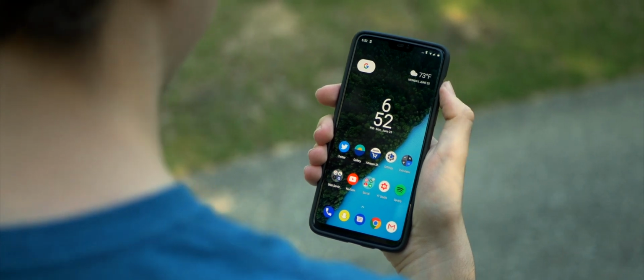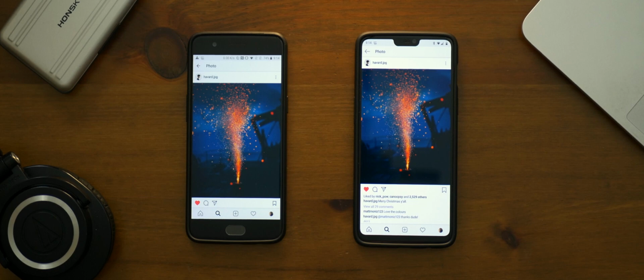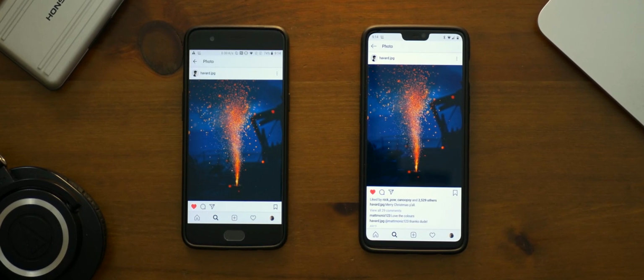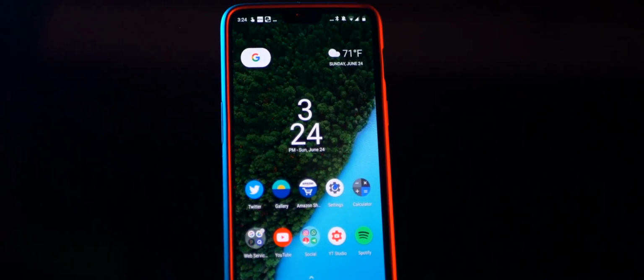So once again, once you use this wider aspect ratio display, you will never want to return to an older aspect ratio display. But despite the obvious differences in screen size and aspect ratio, the image quality between these devices is pretty much identical in terms of color, contrast, sharpness, etc. I really can't see a discernible difference with my naked eye. So if you're worried about image quality, really both have the same beautiful AMOLED displays. One is just significantly bigger.